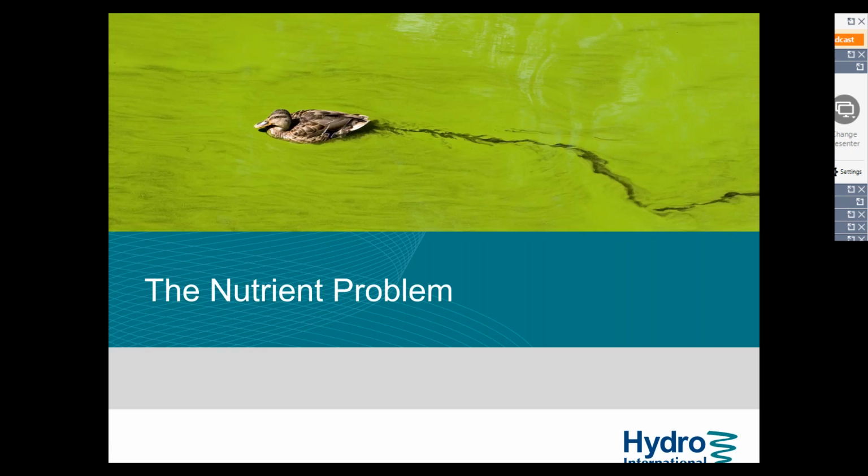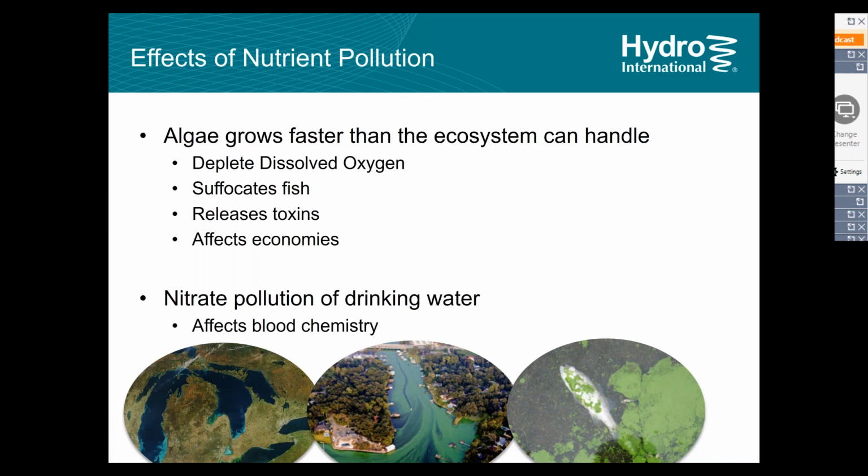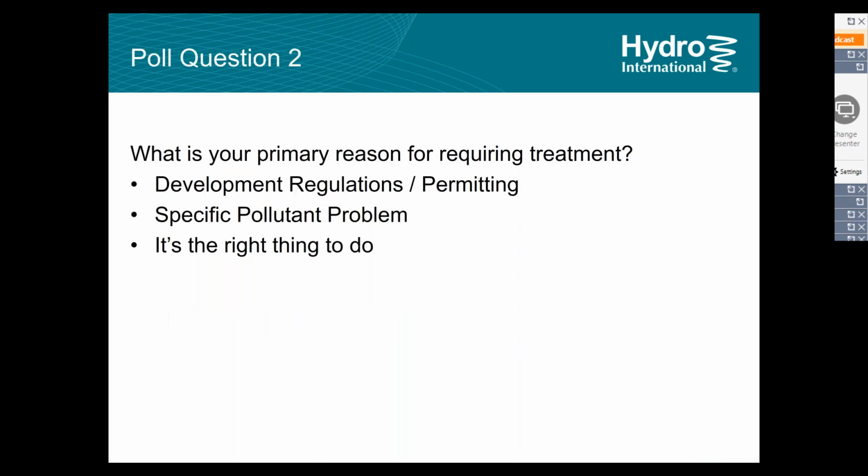And then lastly, nutrient problems. This was the second one in the poll, and certainly there are a number of regulations that work to target issues associated with nutrients. Some of the most common, algae growth is certainly a major result of nutrient introduction into water systems, results in the depletion of oxygen, suffocating fish, releasing toxins as a result. Can even affect blood chemistry, if it is an impact in drinking water.